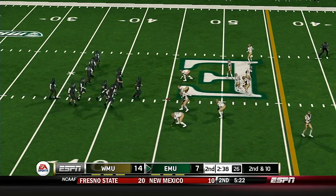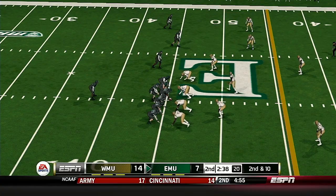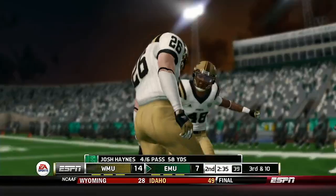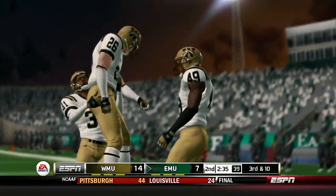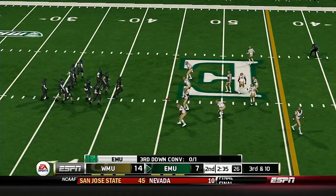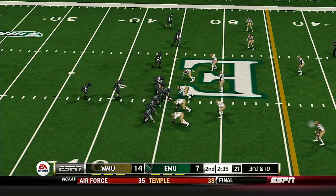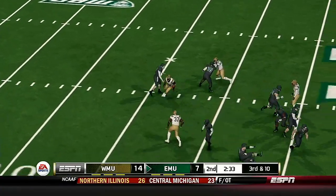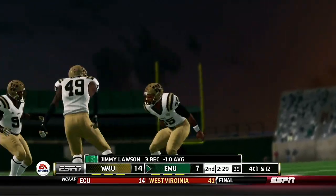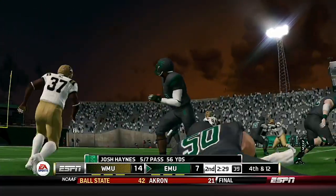And 10. Ball on the 45-yard line. Here we go. Throws and it's incomplete. Thomas was the intended receiver on the play. Third down. Set up a little screen, gets it to his tailback, and they get him in the backfield for a loss. 2-yard loss. Pretty good stand there. They weren't fooled at all by the offensive play call.